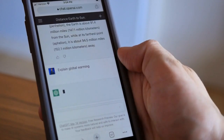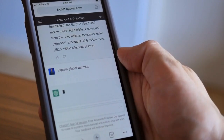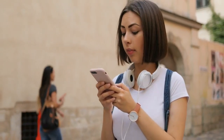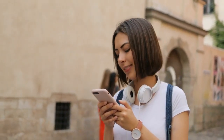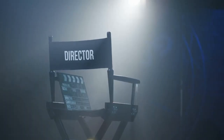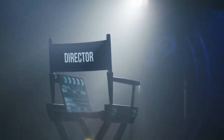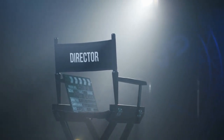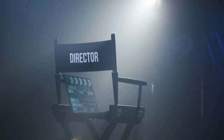A system message is like giving ChatGPT a friendly nudge in the right direction. By including a brief message at the start of your conversation, you're setting the tone and gently guiding the model's behavior throughout. Think of it as the director's chair in a movie. You're telling ChatGPT, "Hey, buddy, here's your role in this interaction." And trust me, it's super cool.